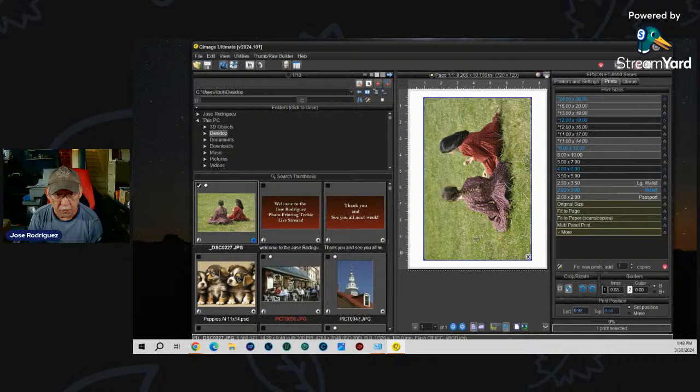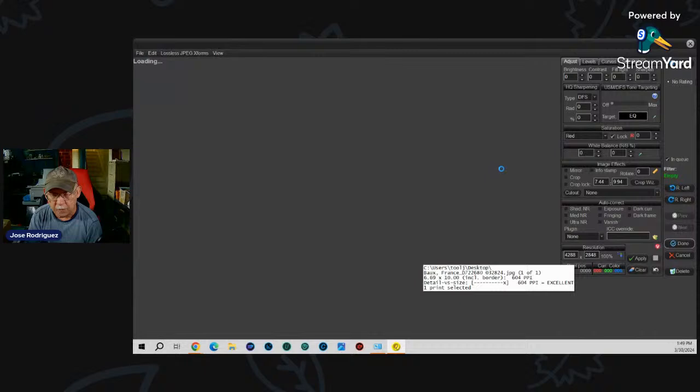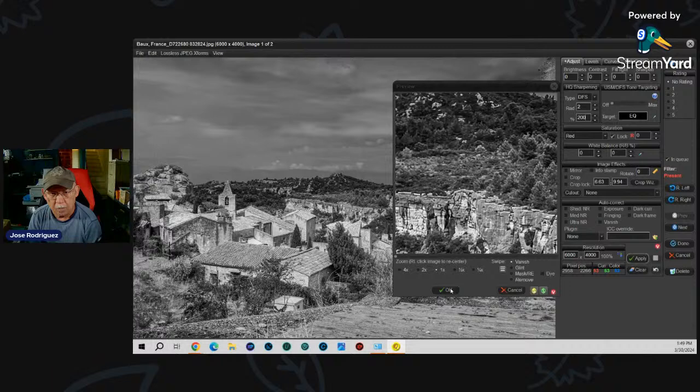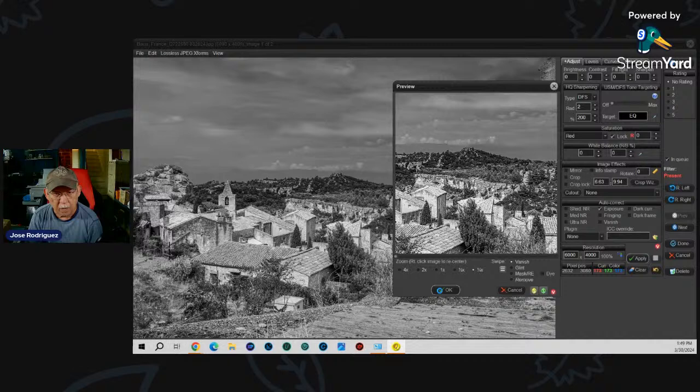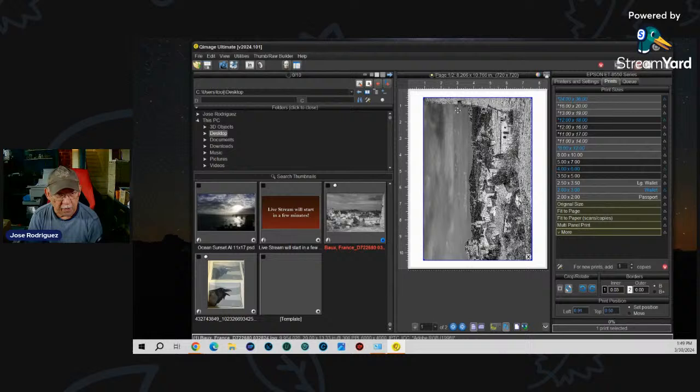Okay, so that's what we are going to print. And let's see what else. Let's do our friends. Now, he did the editing over here, so I am not going to touch that at all. I'm going to go ahead and just sharpen it. Let me see what happens if I add a... There we go. Okay. And again, I am not cropping it. I'm just filling the space available as much as I can.